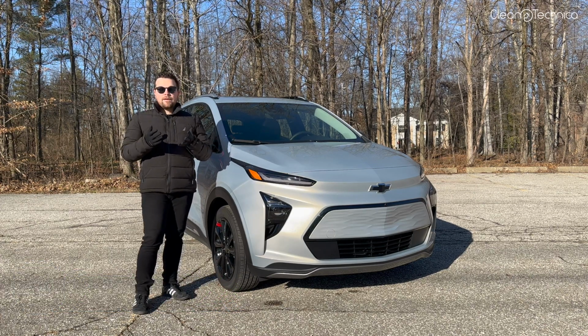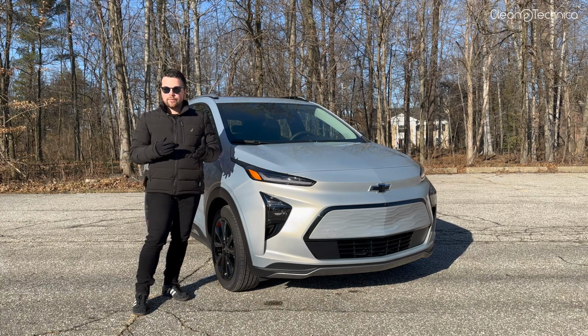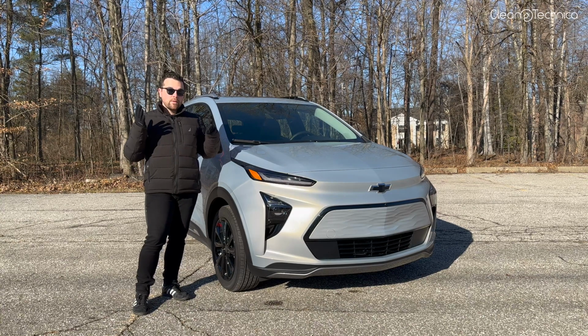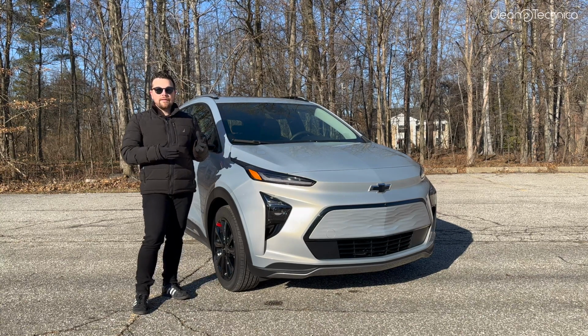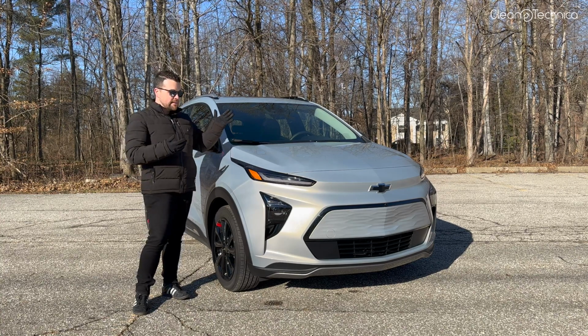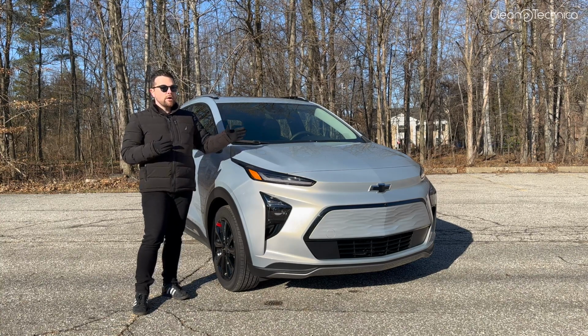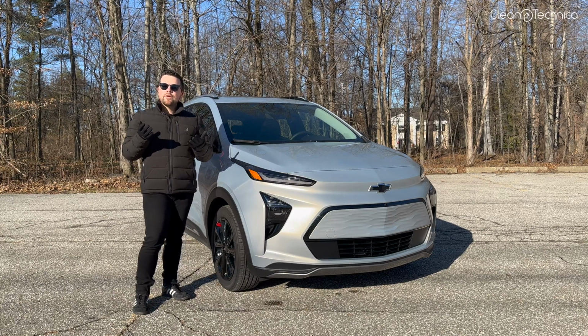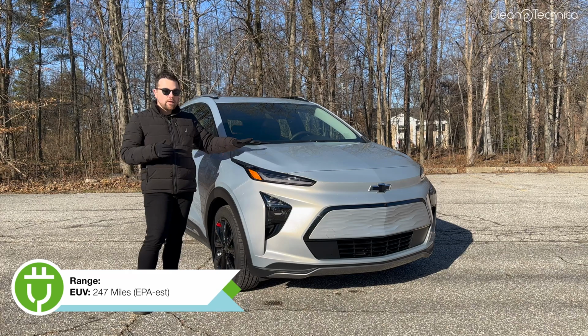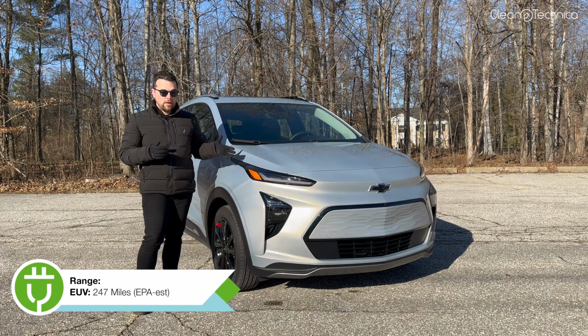What's great about this is that in 2023, they will actually qualify for the federal tax credit once again. So this is one of the most affordable options you can get for over 200 miles of range. Speaking of range, because this Bolt EUV is slightly larger than the Bolt EV, the Bolt EV is rated for 258 miles EPA, and this is rated for 247 because it is a little bit longer.